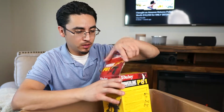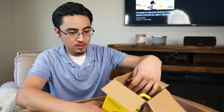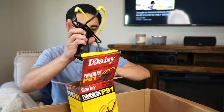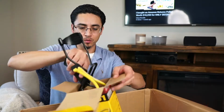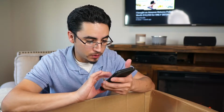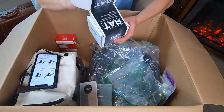The next thing is a Daisy slingshot. It has the model number P51 on it. This one may be able to pass as brand new. So let's take a look to see what it goes for online. Let's say about 20 to 30 bucks, and let's see if there's any sales. There's been some sales for about $20, $25. I don't know what this rat thing is.